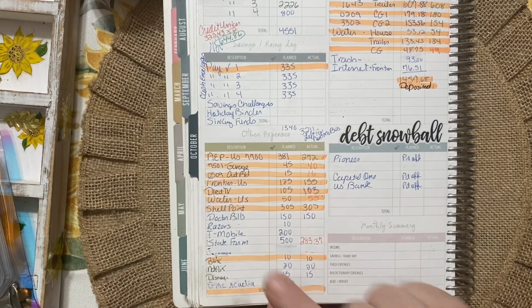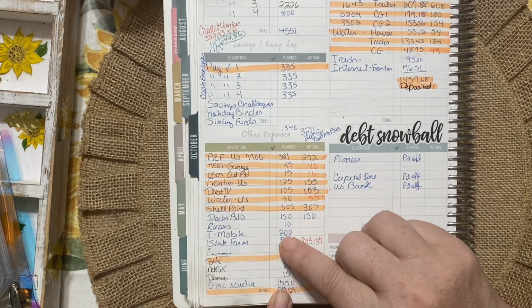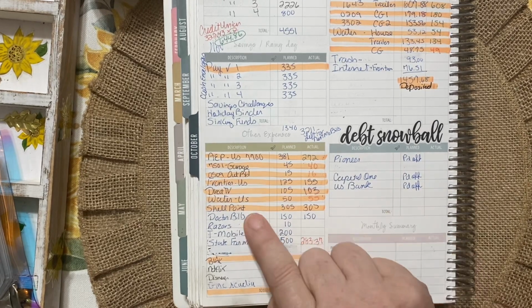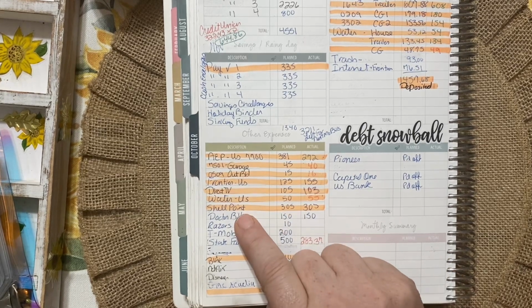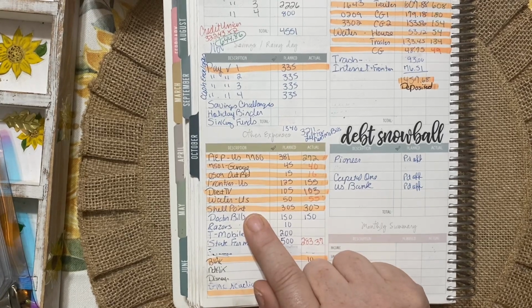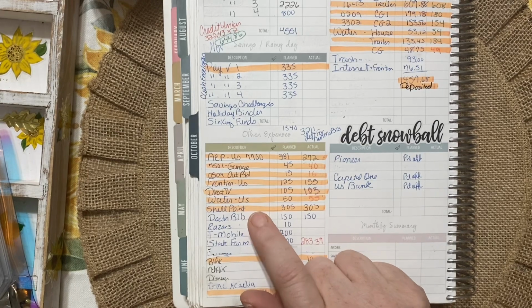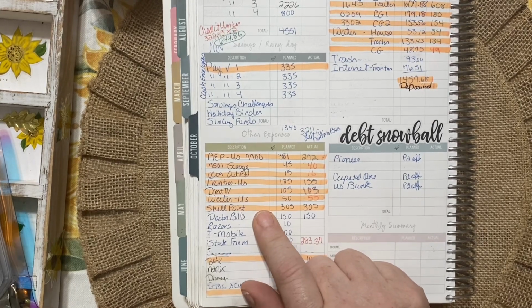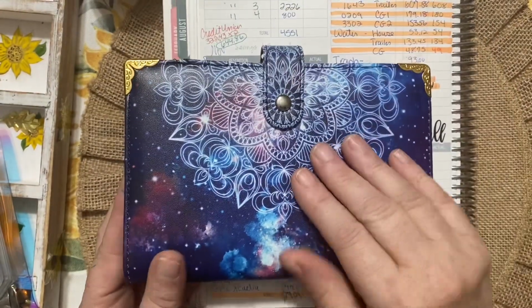The only other debt we have is our mortgage, which is, where is our, oh, Shell Point. And it's $305 a month. And that's what I'm working on in 2023 to get paid off. I think we owe approximately $20,000.